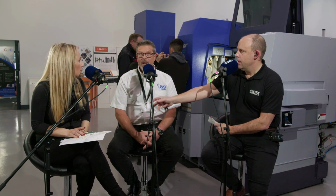Yeah, so that's the disc parts handler. It stores parts you can run overnight. Basically, you can run unmanned. It has an oil drain back feature that can put the oil straight back into the machine. It stores lots of parts for running overnight, and it safely stores them, so it doesn't mark the parts. Your parts come off the machine, and it's almost like a circular bed. The parts sit onto it.